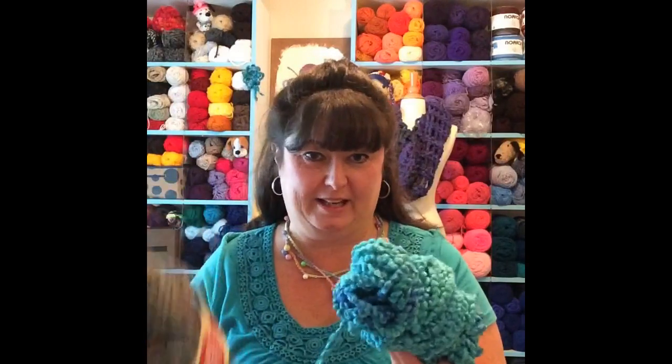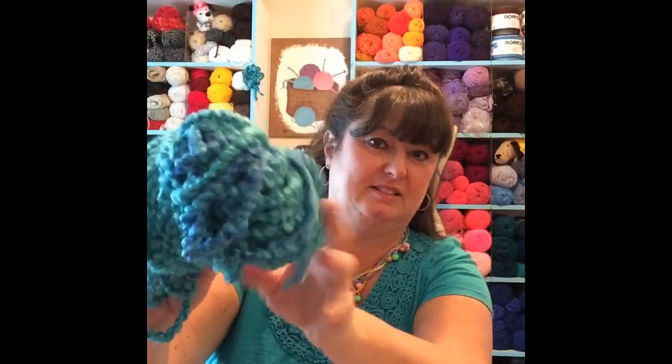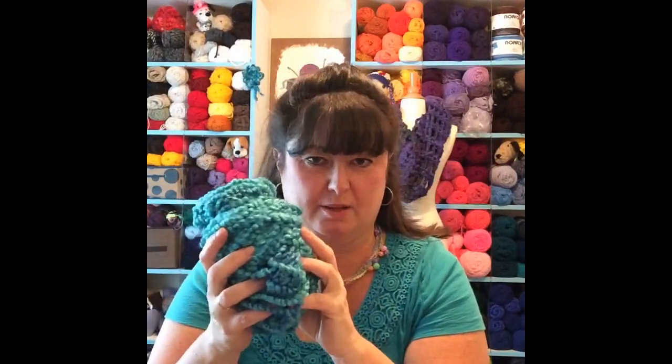Now the word boucle, I looked it up because these yarns are called boucle. The word boucle in French means loopy, loops. So we call the yarns with the bumpy, fun stuff on it boucle because it's full of loops. This yarn is crazy to work with, but you get such wonderful projects. But there are some things that you need to know.